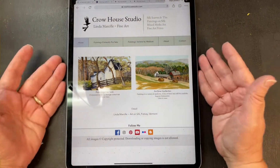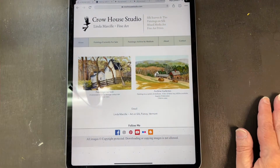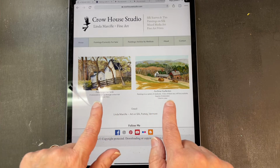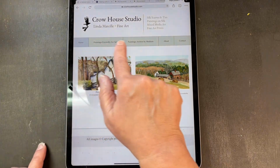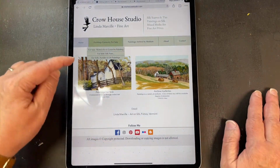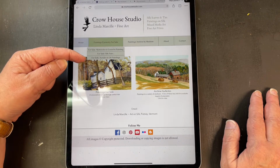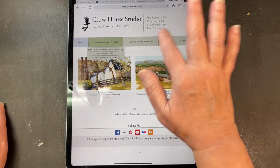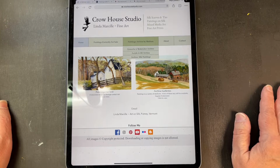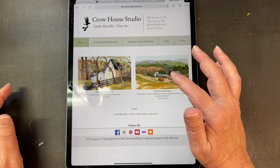Okay, so when you first land on my website, which the address for my website is crowhousestudio.com, which is pretty easy to remember, there are 2 links to galleries. You can actually use this navigation bar up here. If you click it, a menu drops down and it says for sale watercolor painting and watercolor and gouache painting, for sale silk painting, for sale acrylics and oils. And then this is the paintings archive, where all my older archived paintings are. And that's the same down here. This is the paintings currently for sale, and this is the archive.